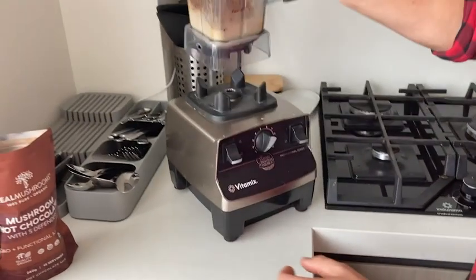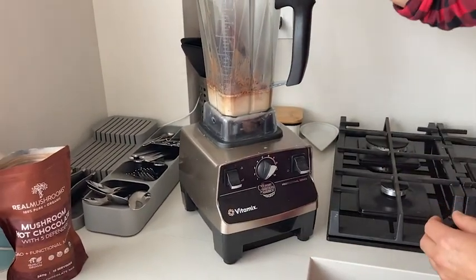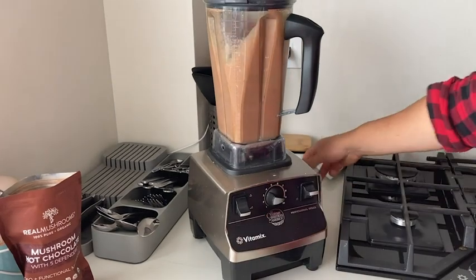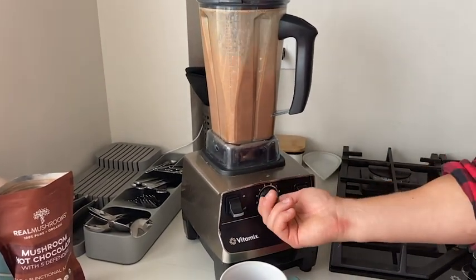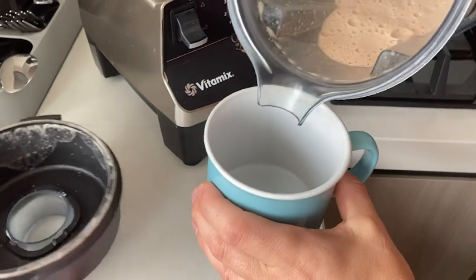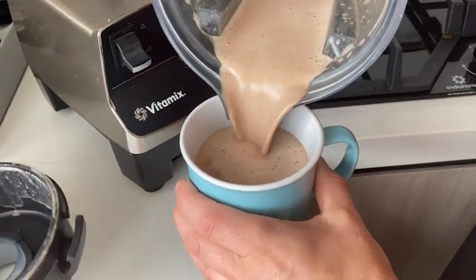So if you look at the ingredients, it's organic cocoa powder, organic coconut sugar, organic vanilla. Everything is organic. It tastes amazing. So you don't even know that you're drinking any kind of mushroom. It just tastes like hot chocolate. It doesn't taste like a chemical or an artificial chocolate, but because it's organic cocoa powder, it's very good tasting. It's not too sweet. There is some sweetness there, but it's not too sweet.